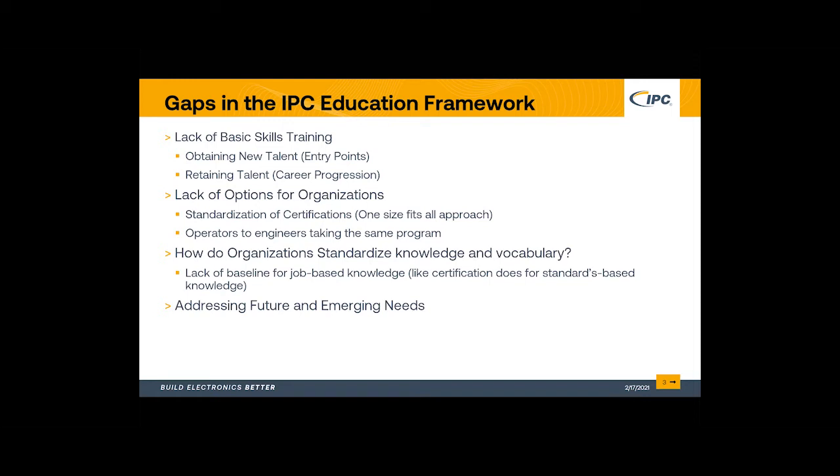It's kind of funny to think about, but there can be situations where you have someone who's a brand new operator sitting in the same classroom as someone who's an engineer, taking the same CIS program. Beyond that, certification does an exceptional job, and really because it's so industry driven, it creates a baseline of knowledge when it comes to the standard, right?